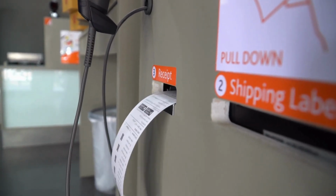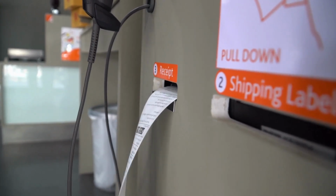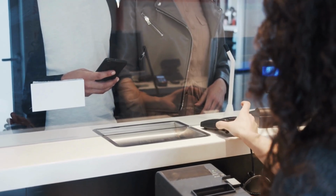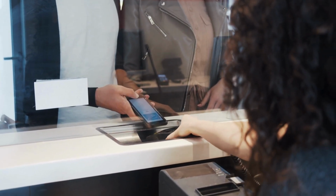However, the prints produced by thermal printers are typically black and white, and the paper can be sensitive to heat, leading to potential fading over time. Despite these limitations, thermal printers are valued for their speed, quiet operation, and efficiency, making them indispensable in a wide range of applications.